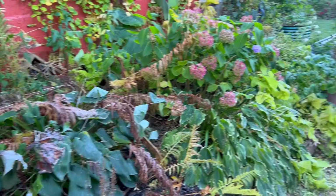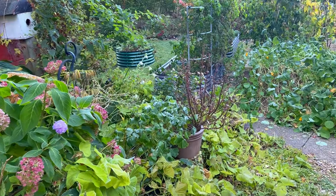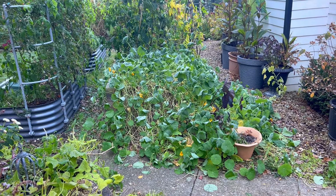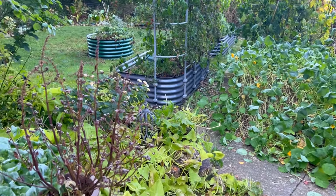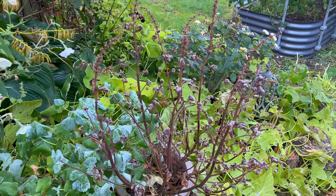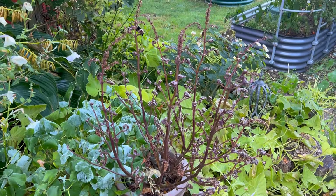So let's move down through the garden and take a look. Nasturtium Mountain is definitely hit by frost. I don't know if this is a killing frost for this plant. I don't think so. I think when it warms up, the leaves will bounce back. We will see. This used to be the most beautiful coleus, and with the frost, we've had a couple of days where it got super cold. It started losing all of its leaves, and now it looks like this.